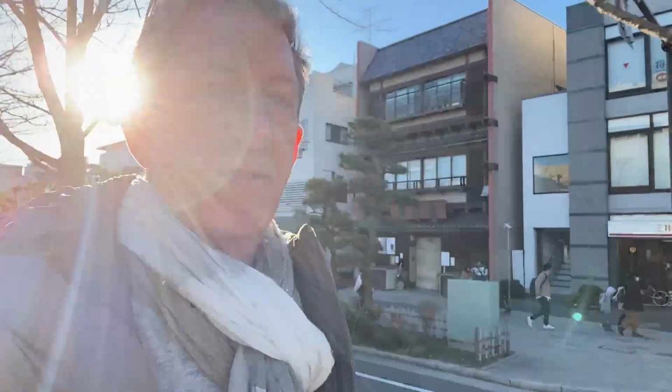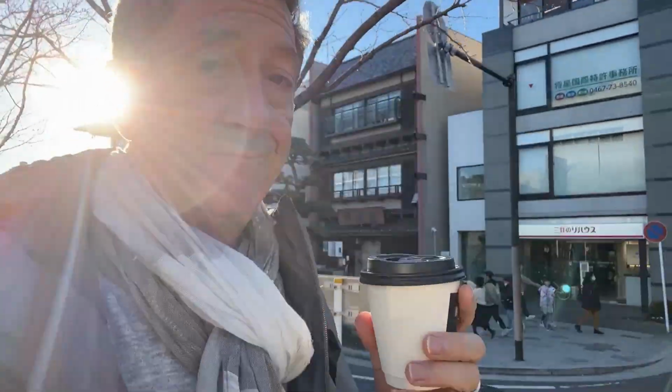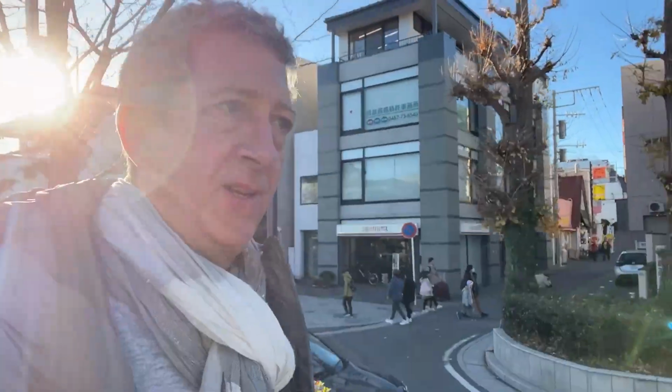Thanks. 900 yen is quite a bit more than one would typically pay in Tokyo for a cup of coffee, but very unique. Great flavors. Well worth it. Great day in Kamakura.